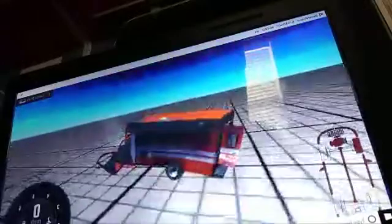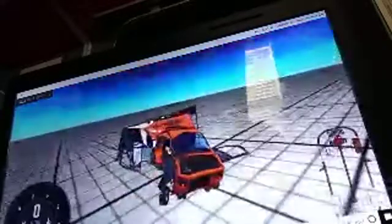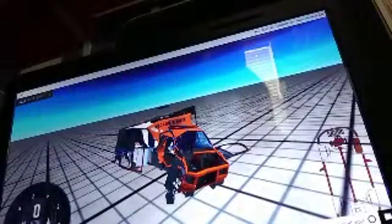So this is the BeamNG Drive game. It's pretty cool too. It's really fun. Of course, it has realistic damage to cars like this.